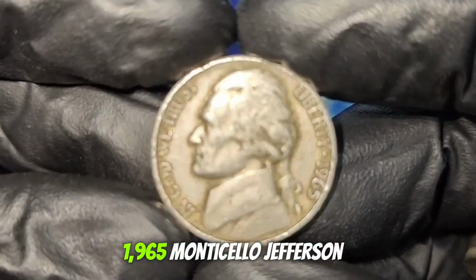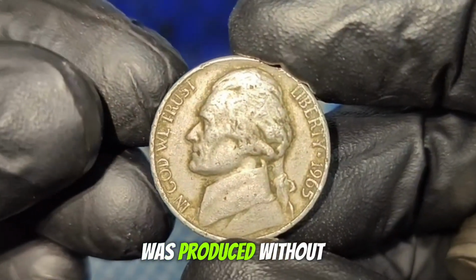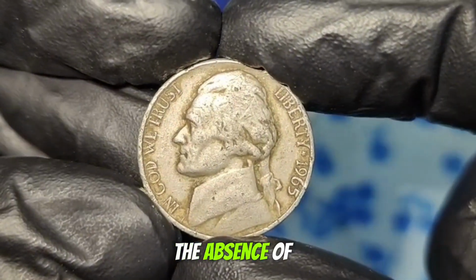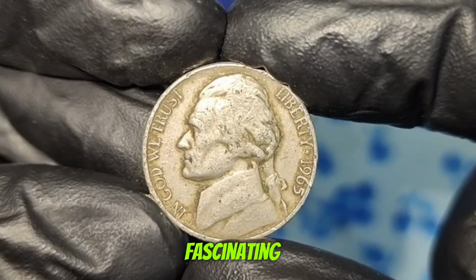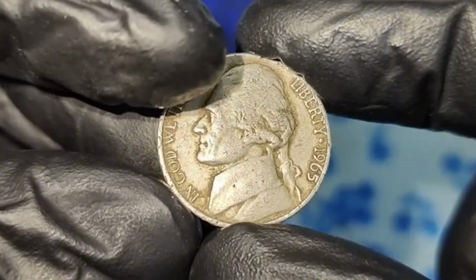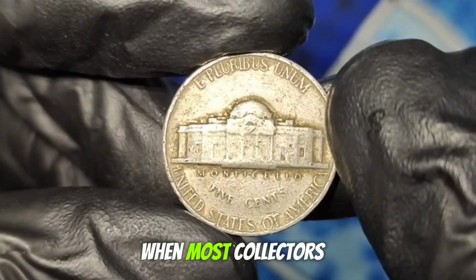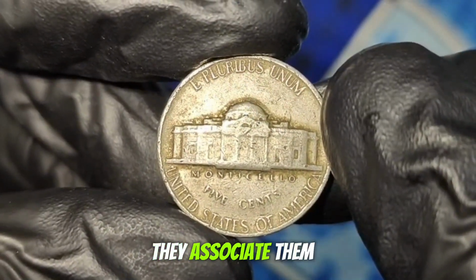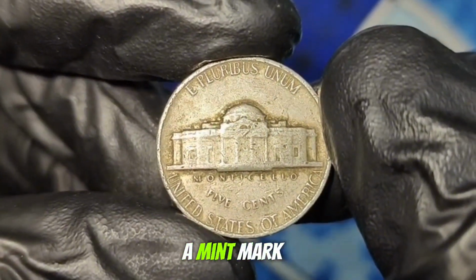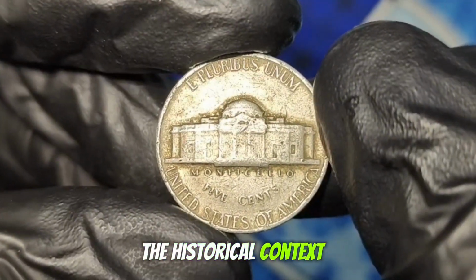What sets the 1965 Monticello Jefferson nickel apart is that it was produced without a mint mark, which means it comes from the Philadelphia Mint. The absence of a mint mark on the coin makes it a fascinating subject for collectors. When most collectors think of mint marks, they associate them with rarity and value. In this particular case, the absence of a mint mark adds a layer of intrigue as it presents a reminder of the historical context of the era.